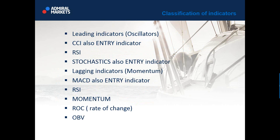MACD is a lagging indicator. There is a difference between MACD and RSI. So MACD, yes, it is definitely a lagging indicator, but it's considered a momentum indicator. And because it's a momentum indicator, that means that it's lagging, and it's great for capturing the trend indeed.